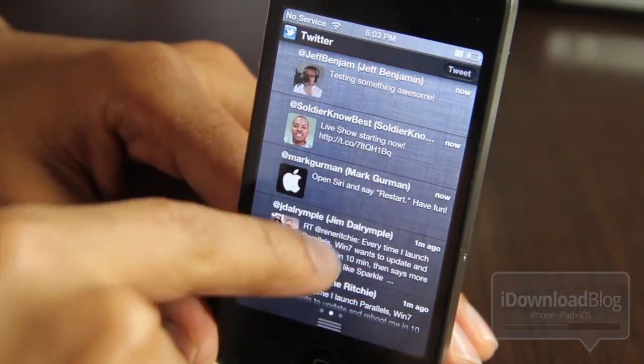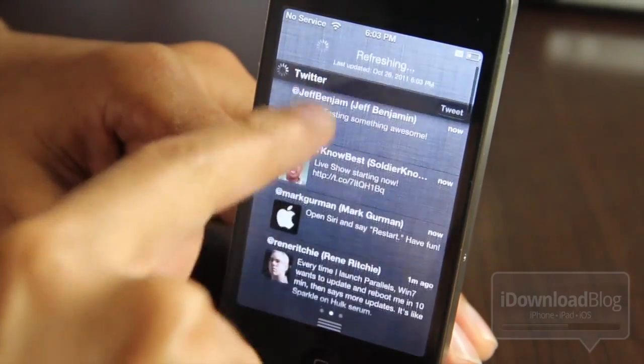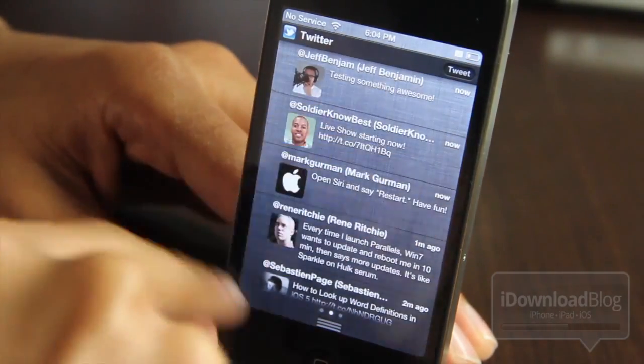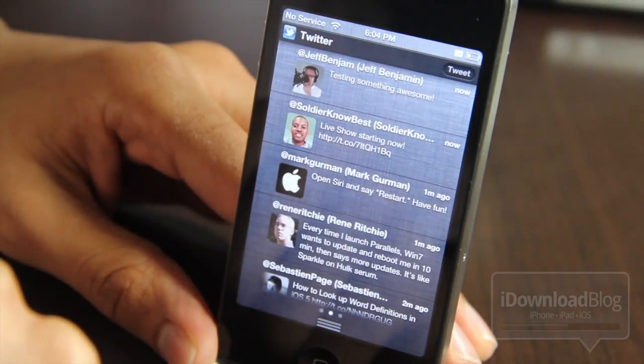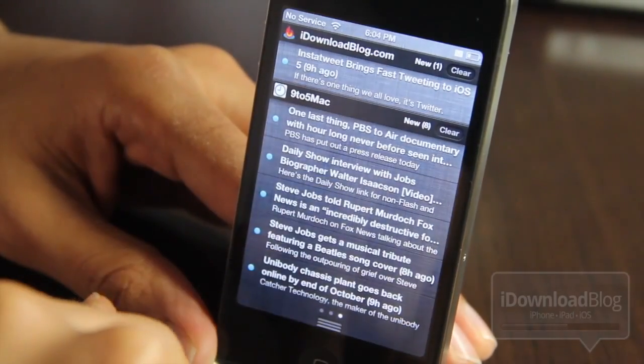Now, how does the refresh work? Well, you can either pull down to refresh, perform an action like I did earlier when I sent a tweet, or you can just switch pages like this and it'll update right there for you. So it's super easy. And IntelliScreenX does a marvelous job with keeping you up to date with the latest goings on on Twitter.